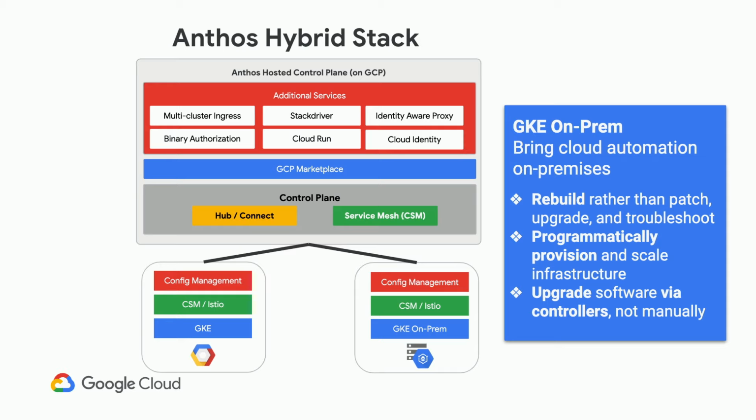And we also provide an automatic mechanism to update your packages in your environments, rather than you doing it manually one by one. So from a single cloud console, through the controller, you can update your GKE on-prem anywhere.